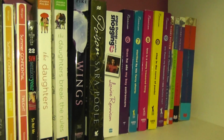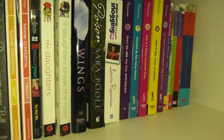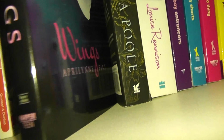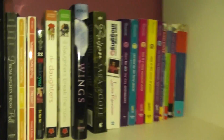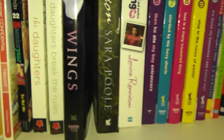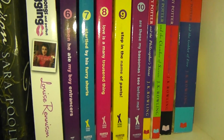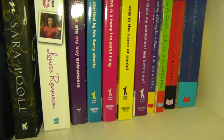Then I have The Daughters by Joanna Philbin and The Daughters Break the Rules. Wings by April Lynn Pike. Then Poison by Sarah Poole. Angus, Thongs and Full Frontal Snogging, though this one's labeled Perfect Snogging. Then I have 6, 7, 8, 9, 10 by Louise Rennison.